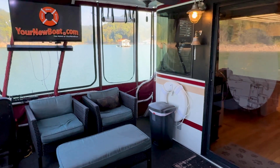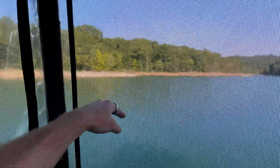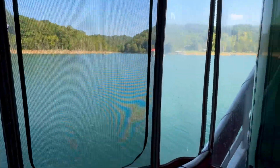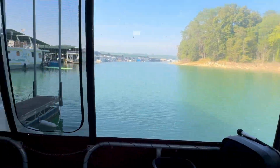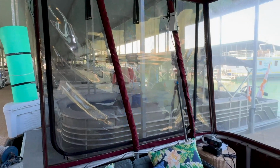So I do want to point out now we're standing in the front porch area. You can probably notice we've got a nice isinglass enclosure, nice clear windows with the screen. See this zip right here? You've got a window in here. This isinglass is rolled up right here, giving you another screen. We're going to have an access door to go to the upstairs. And then again, we've got that center screen in the center, folded up as well. And then 2 more windows and another door over here on this port side.